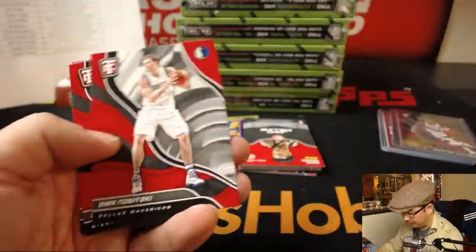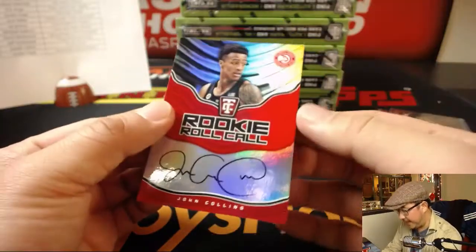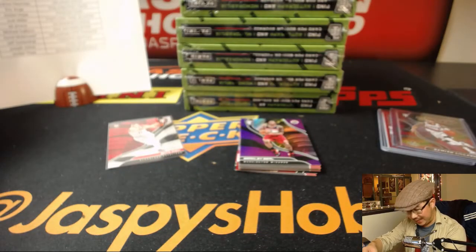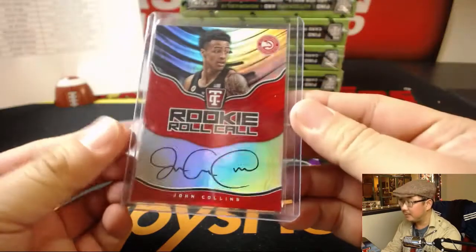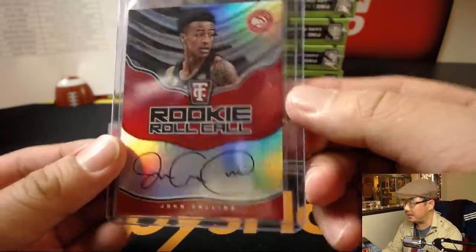Certified mail, Rudy Gobert. And nice rookie roll call on card auto, John Collins. Nice one for the Atlanta Hawks. He's got a nice autograph, too. That goes to Michael Butler. Yeah, I like the on card autos. Court Kings also has on card autos, too.